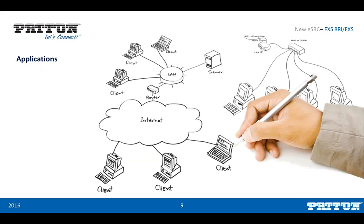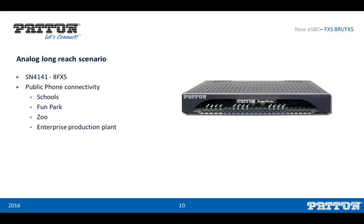Now let's go into the applications to give you an idea how our products can be used. I want to start with a long reach scenario using the 4141-8FXS unit that could be used for school campuses or fun parks or in a zoo. I mean, everywhere where there are long distances for phone lines and where public phones would have to be connected to the network. That could also be in a big enterprise production plant.